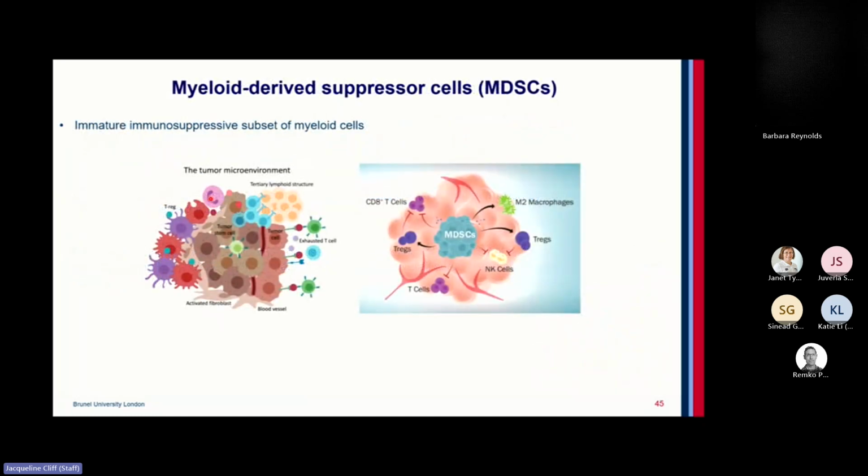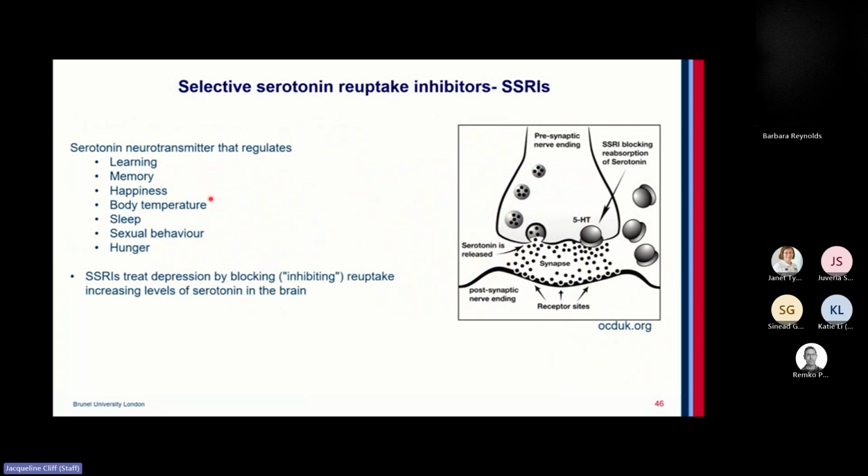We're going to be focusing on the myeloid-derived suppressor cells that are present in the tumor microenvironment and possibly have an immunosuppressive effect. And also in my project, we're going to be using antidepressants, or more specifically selective serotonin reuptake inhibitors. Serotonin is a neurotransmitter that regulates many processes, including learning, memory, and happiness. And these inhibitors have been used in the clinics to treat depression by blocking the reuptake of serotonin and increasing serotonin in the brain, helping people with depression.